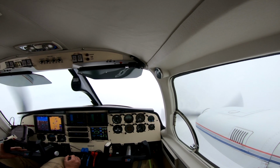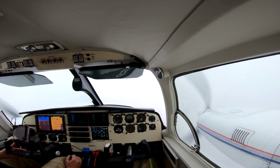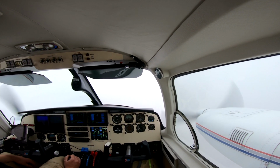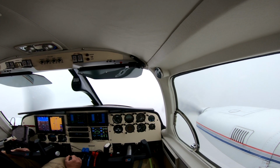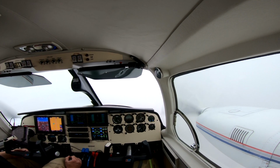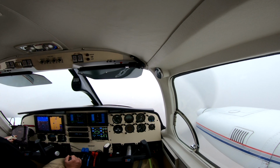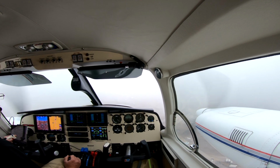Two-mile final runway 04. 500. So here's where I start looking. You can see me starting to look. You can start to see on the right just the engine breaking out. If you look just above the right copilot panel, you start to see the lights.